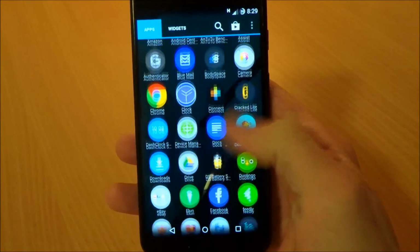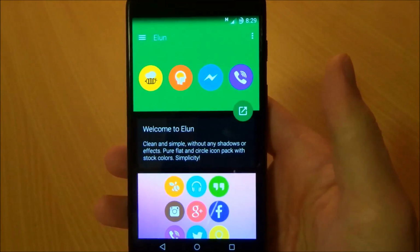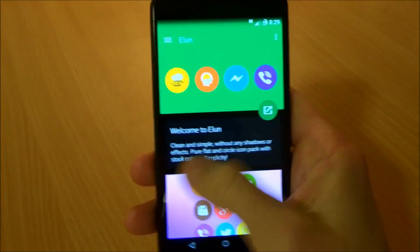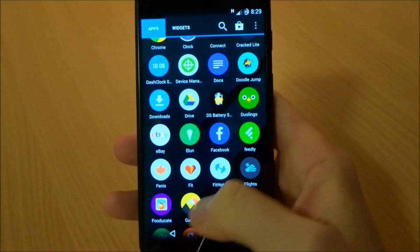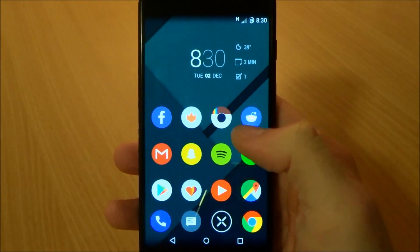App icon launcher down here. This is the Elun icon pack. This is my first time using an icon pack from this developer, and it's fantastic. Like, this application alone, so much work went into it. It's all material, and there's a dark theme, and that's my kind of developer. That's how you get on my good side, right there.